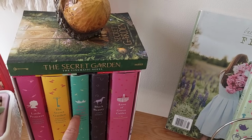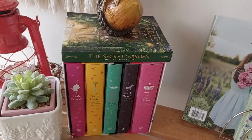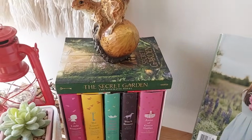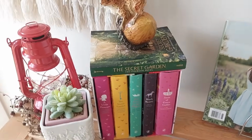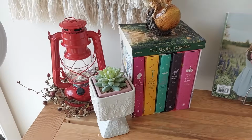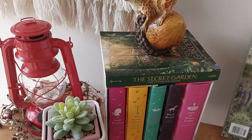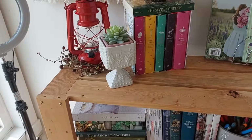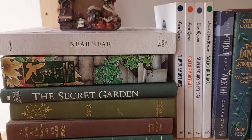And I've heard The Wind in the Willows is good. A Little Princess. I don't want to read Black Beauty. Yeah, I've heard it's sad. I don't like sad. Anyway, so these are some, and here's a Secret Garden too, so I have two of them that I could read. I have a few, actually. I have a Secret Garden down here as well, and I'm sure I probably have more.